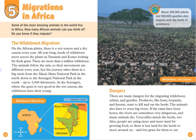Dangers. There are many dangers for the migrating wildebeest, zebras, and gazelles. Predators like lions, leopards, and hyenas want to kill and eat the herds. The animals also have to cross big rivers. If the rains have been heavy, the rivers are sometimes very dangerous, and many animals die. Crocodiles attack the herds too. Also, people are using more and more land for growing food, so there is less land for the herds to move around on, and less grass for them to eat.